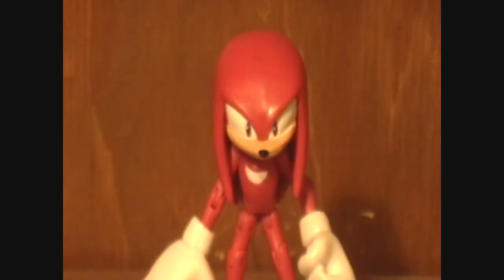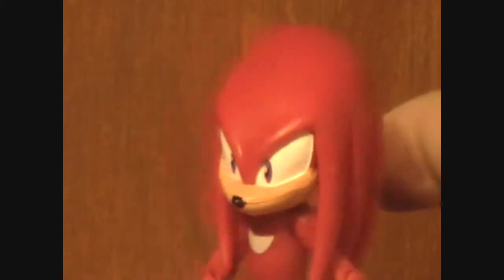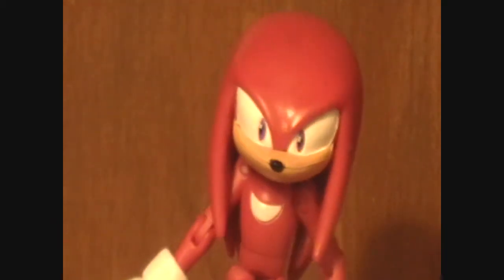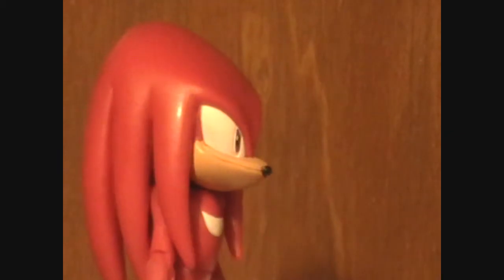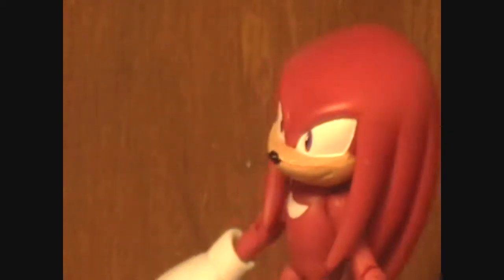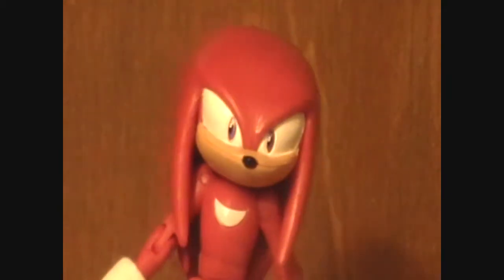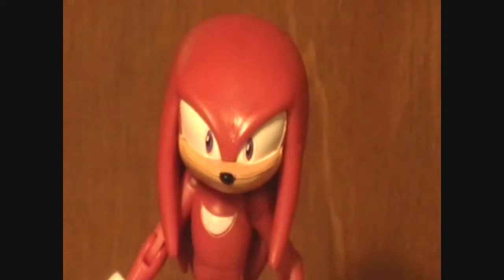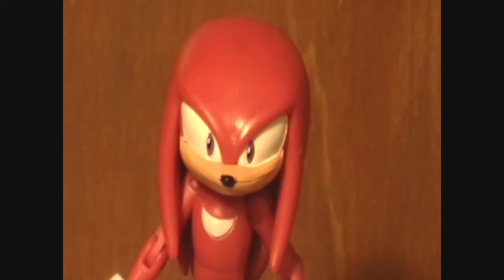So yeah. Alright, so his head. This looks like a relatively newer Knuckles. Kind of from the era of 2006 and beyond. Maybe even from that cartoon. What the heck was that called? Sonic X? Yeah, maybe, I don't know. But I know he doesn't look like classic Sonic Adventure 2 Knuckles. He definitely looks like 2006 and beyond Knuckles.